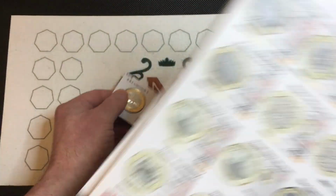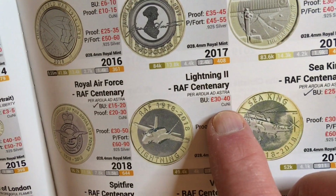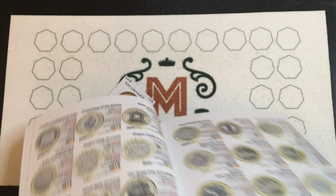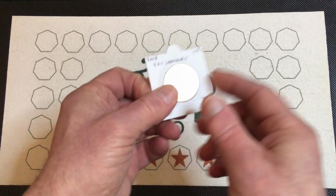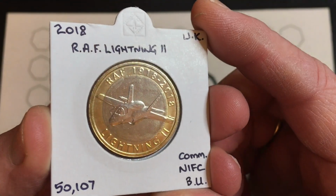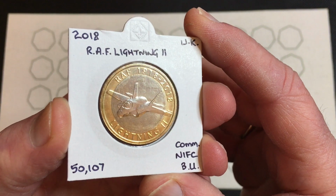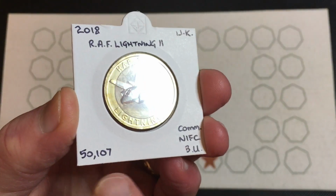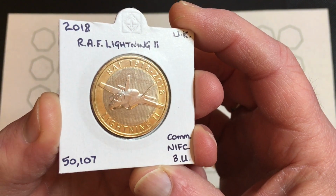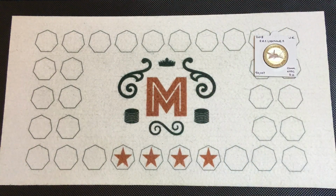Now, according to this £2 guide, the RAF Lightning 2 is between £30 and £40. I did miss out on one, but like I said, it was going for absolutely silly money. However, I found a site where I could just buy it now with free postage, and it cost £29.99, which I was reckoning on around about £30, so not too bad. So as you can see, a mintage figure of 50,107. There was a 5 coin set of this to celebrate the RAF's 100th anniversary.